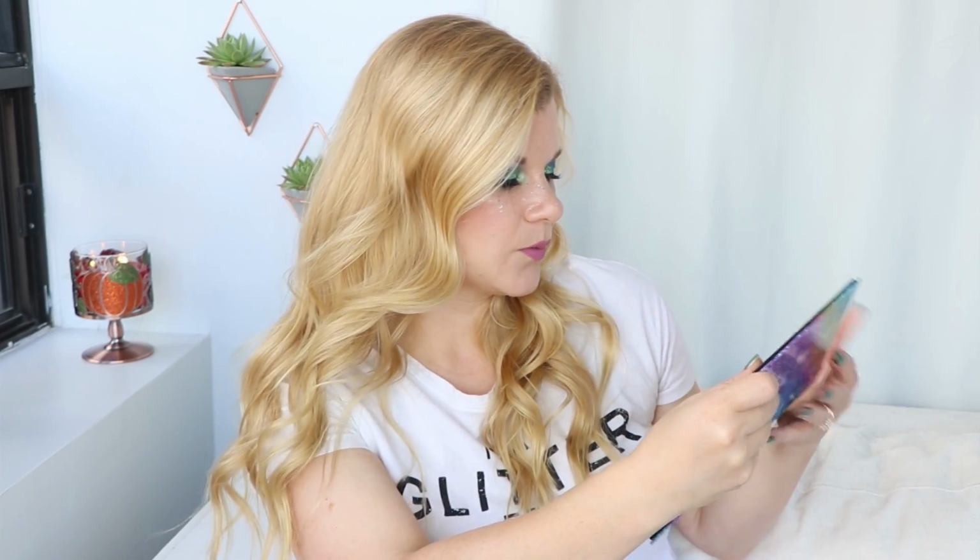I'm kind of curious what the looks are going to look like coming out of this, because I know that I don't tend to love just shimmer looks because I think they look a little bit strange on me anyway. So I'm definitely going to be pulling in some other palettes. I'll probably pull in a lot of my Inglot mattes when I'm using this.